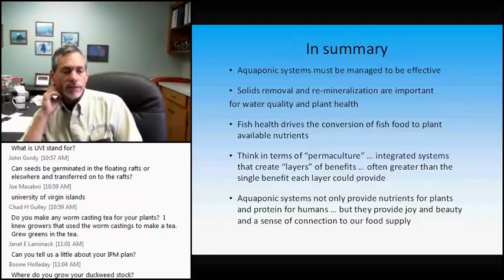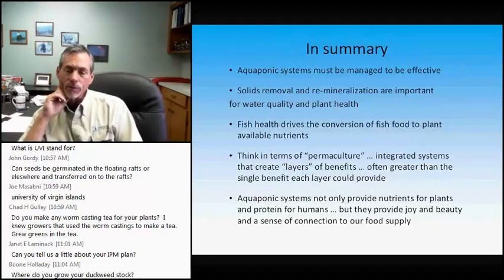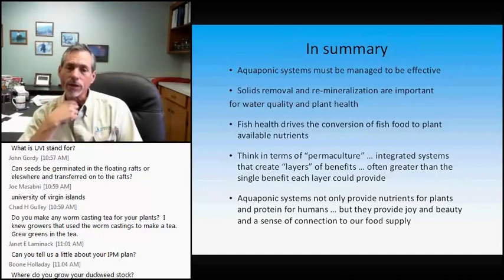So in summary, we're going to tie it up. If you don't want to look at the pictures, they're certainly available on the slide. But in summary, you have to think about this as a managed system. And one of the biggest challenges you're going to have is solids removal.